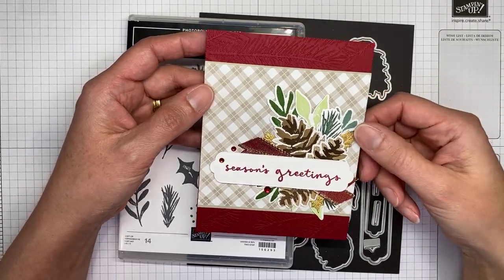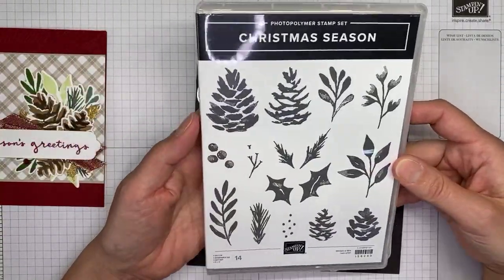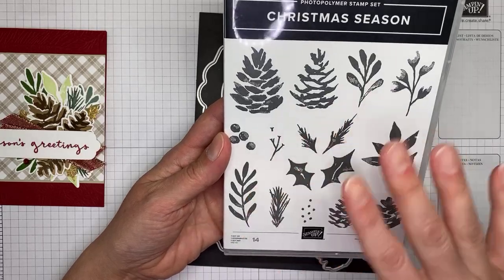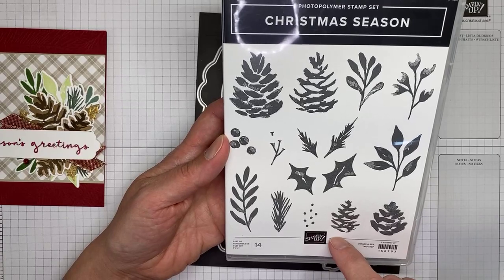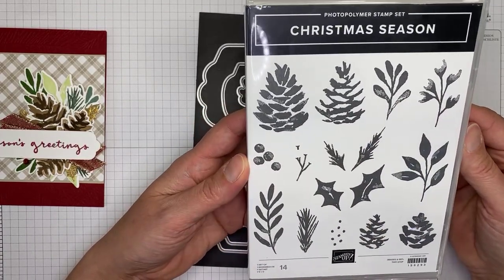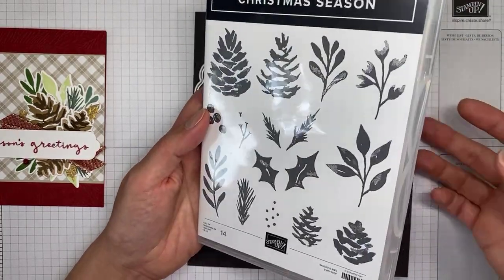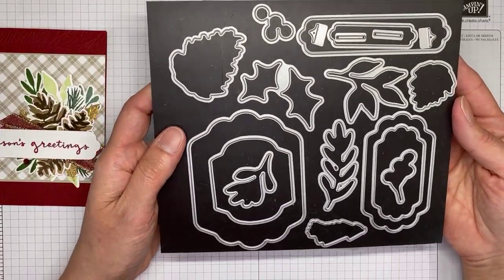Thanks for joining. All right, so let's get going on the card. This is the Christmas season stamp set, and as you can see, it's got all sorts of beautiful holiday, Christmas, winter related images. So again, this doesn't specifically have to be Christmas, but generally winter themed, I think. And there's a gorgeous set of dies, and it's a huge set of dies that coordinates with it.